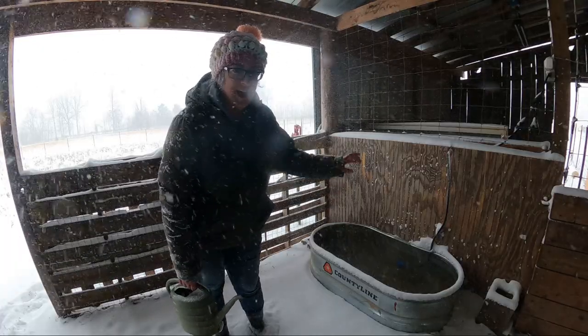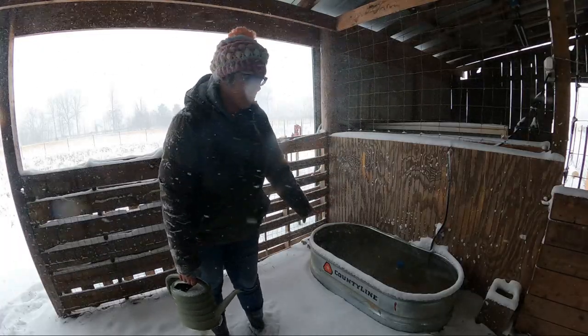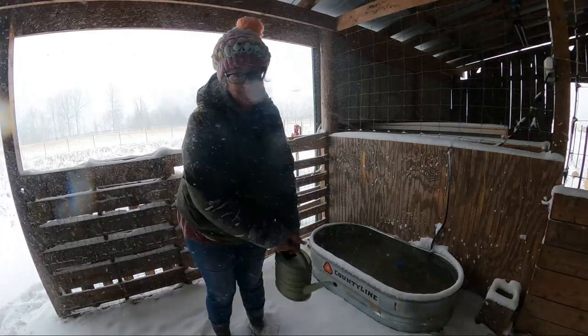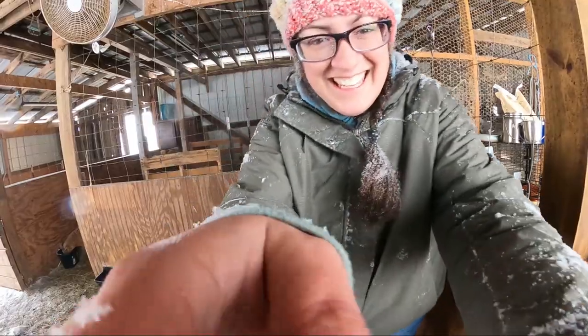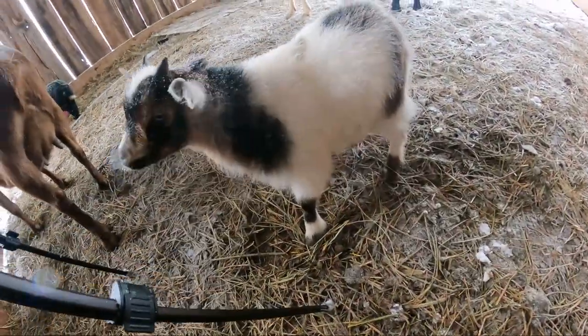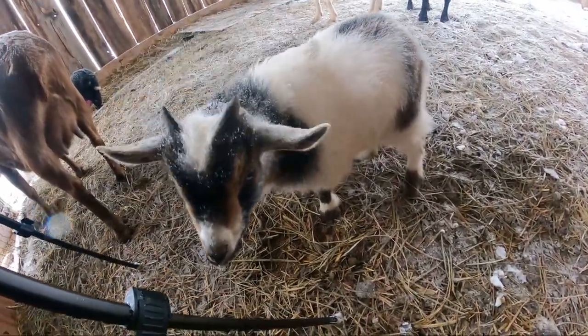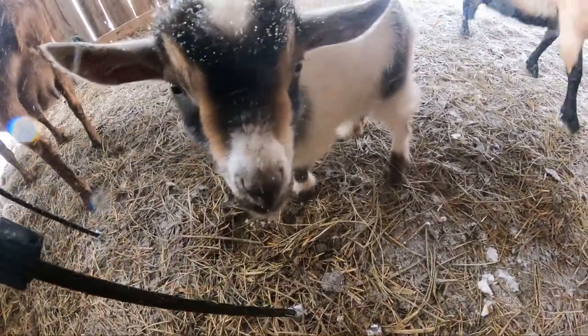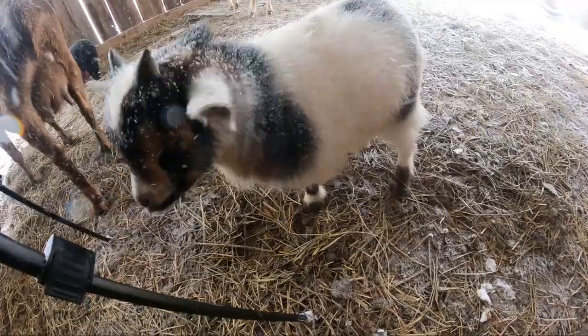Goats have a tank heater put in their water here, so their water is always liquid as well. Look at Odie. Odious. Odious, you're so fluffy. Hi, you little colt. Go under the heat lamp, boo. You're so fluffy.